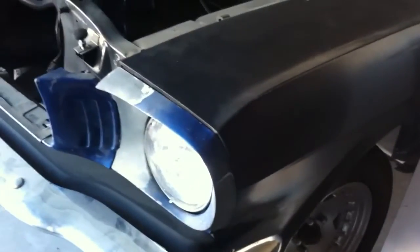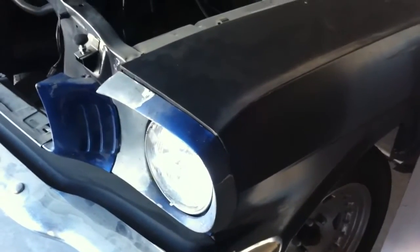Front bumper seems to be okay. I'm going to look at it. I don't know what color to paint the car yet. I'm going between gold and blue, between red and blue.